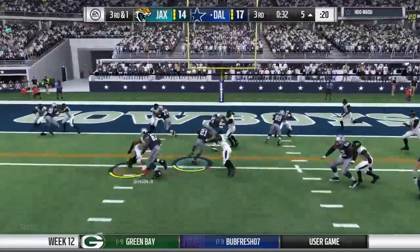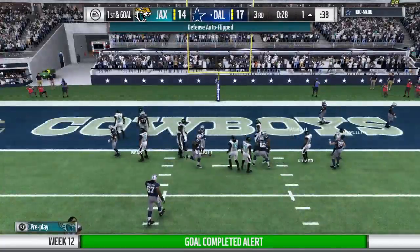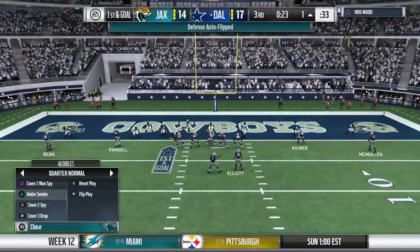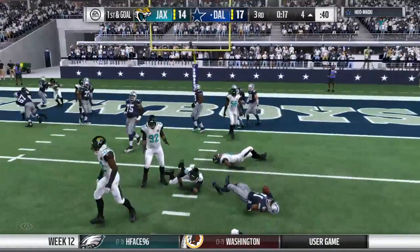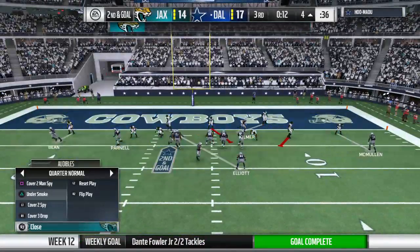How about that play right there? Making a nice tackle, holding it to a short gain. He didn't get the touchdown, but he did get the 1st down as he's tackled at the 1. And now it looks like they're going to be in the hurry-up. They'll try to run it in with Elliott. And he is going to lose yardage here. It's a loss of 4 there, bringing up 2nd down.